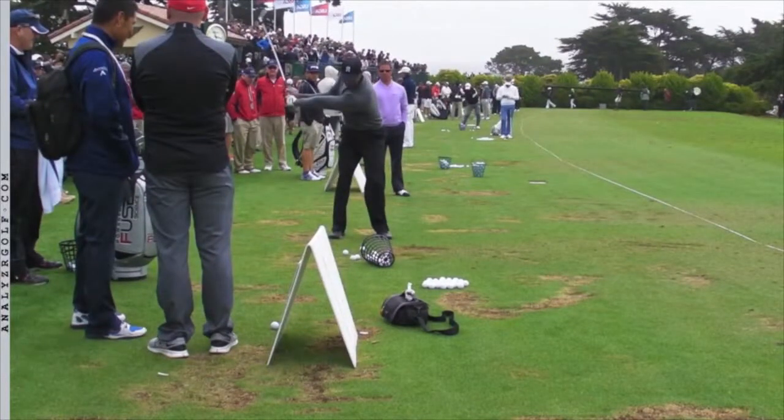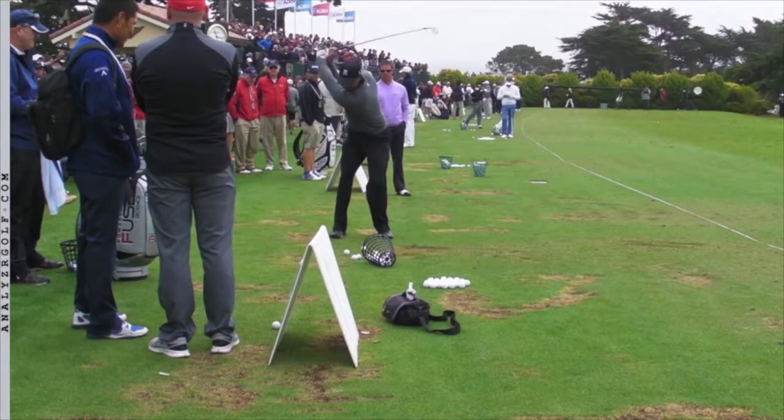Here he has a nice extension in that left arm. You can see that he's kept this knee inside that foot. His left hip is still right on top of his left foot. He has not swayed. When he gets to the top, that head has stayed right where it started.